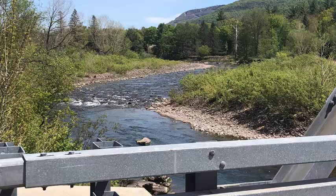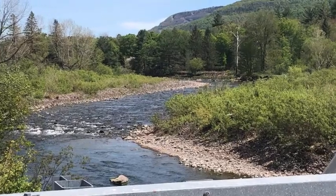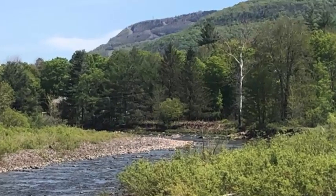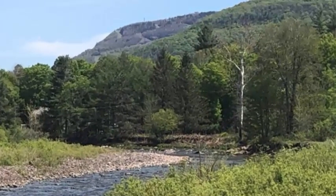This is called the Carr Road Bridge, looking east. And if you look at the top of the slide, you'll see Hunter Mountain ski area. I love the name. The original name of Schoharie means floating driftwood. So I like that a lot. So next time you see some driftwood in the Schoharie, think of that.